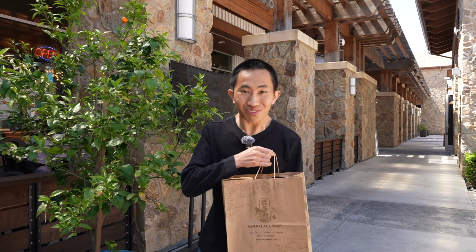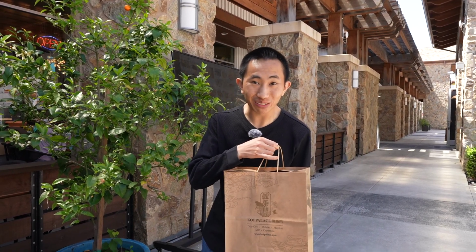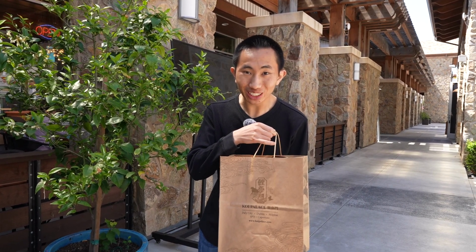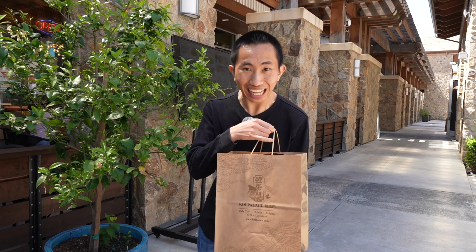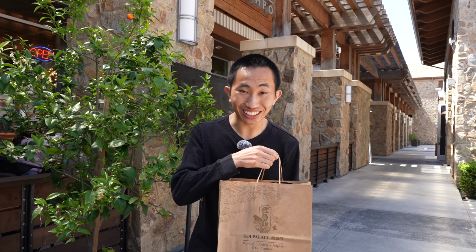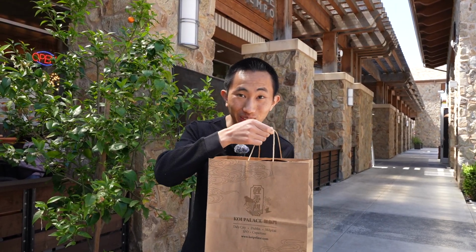I just finished up my meal here at Koi Palace Contempo, and it was a fantastic dim sum feast. I really enjoyed the quality of all the different dishes, and some of the dishes were very unique, like that yuba roll with the chili sauce. That was definitely a standout dish for me. And I certainly did get carried away, and now I just have a monster of a feast waiting for me.